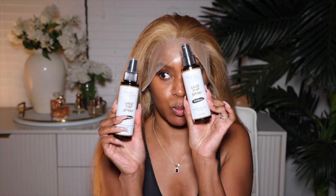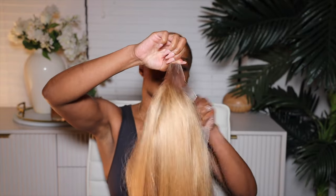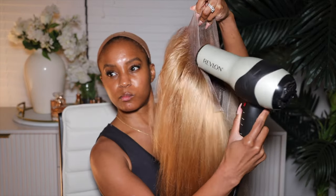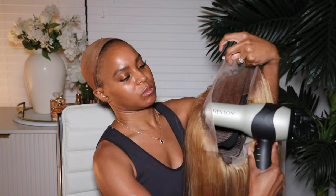It looks so good. Now next, as you can see, the lace is a little bit light. This is transparent lace, so I need some lace tint. I'm using my Kellon Deryck lace tint. I'm using a mix between the dark and the medium color. And I'm just gonna blend it into the lace using a brush, and I'm going to set the color with my Revlon blow dryer.